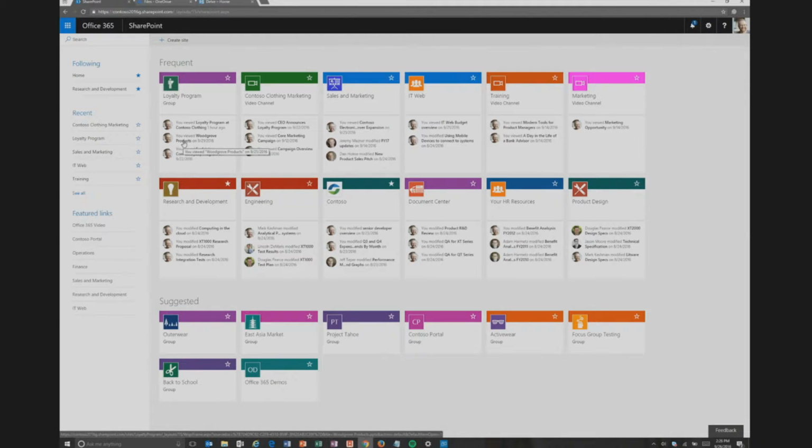That's pretty straightforward. But it'll also start to show things that are trending around that site and the users of that site. And from me, logged in as Mark, I would see the activities that are most relevant to me through all of the sites that I've most frequently visited. And of course, I can get to all of the different sites as they're programmed by me or by IT.